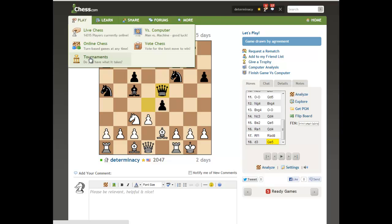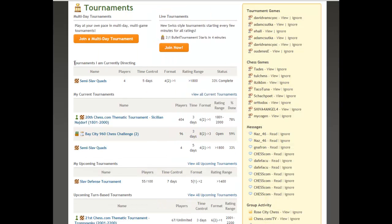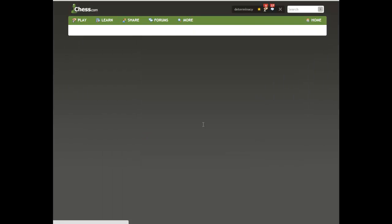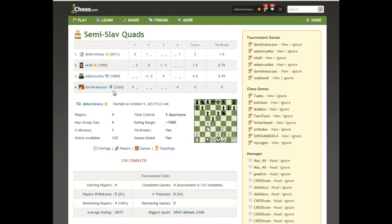So another thing that I want to talk about is tournaments. So I've started to play a lot of tournaments. You can see that I'm even directing a tournament. Semi-Slav quads. As I said, I wanted to play the semi-Slav, so I started this tournament. There's only 4 players in it, and each of us is playing each other twice. I got really lucky. I beat this 2,300 so far, so I am, I guess, winning the tournament so far.